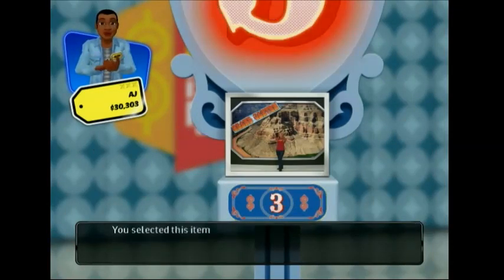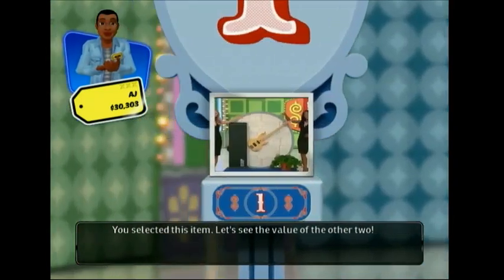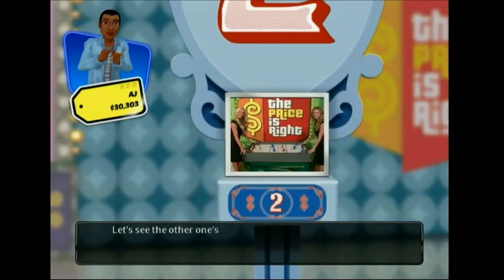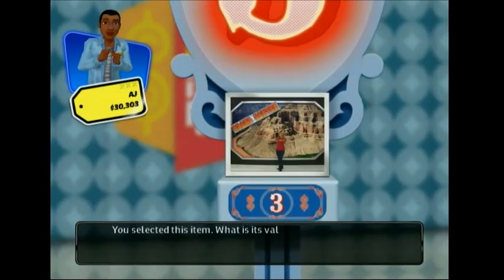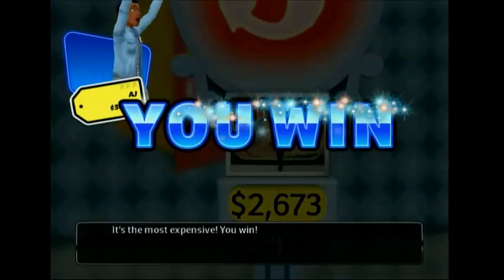You selected this item. Let's see the value of the other two. This one is worth... Let's see the other one's price. You selected this item. What is its value? It's the most expensive. You win!